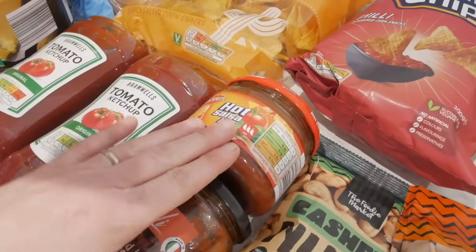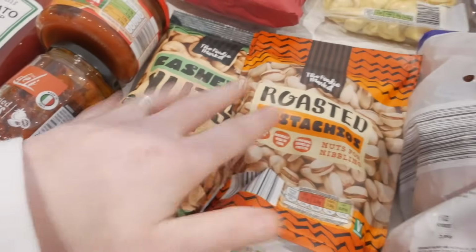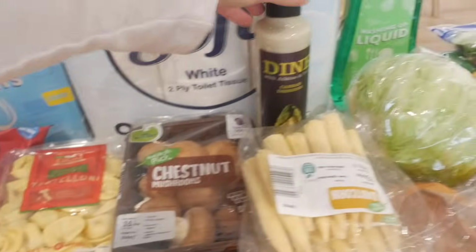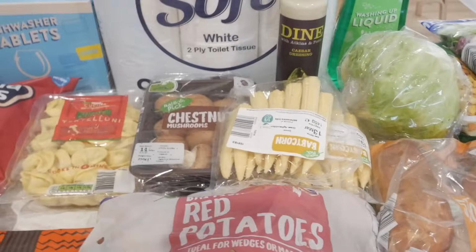Some salsa for tonight's dinner, and it will last longer than just one night. Some cashews and pistachios. Some peppers. 3 peppers there. Some different flavour tortellini. AJ wasn't a fan of the other flavour, but we thought we'd try a new one. Some toilet rolls, some mushrooms, some Caesar salad dressing, 3 packs of baby corn. Again, it was still on sale, so we stocked up a bit. Well, we stocked up, I mean we're just eating more this week.